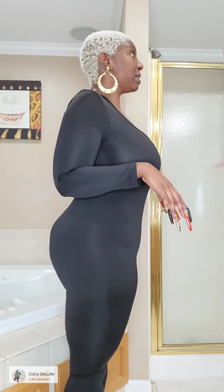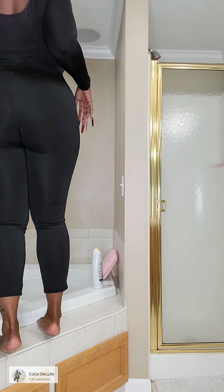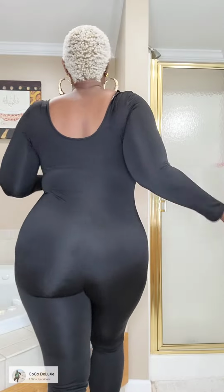Get a good view from front, back, side to side. And it is lightly lined with fleece, if you can tell. So even though it was cold that night, and I'm anemic so I'm always cold, I was kind of warm. It's not really thin material. It's not very see-through. I kind of love it. Not kind of, I really love it. Super cute. So you can see the full length of it. There she blows in the cat suit.